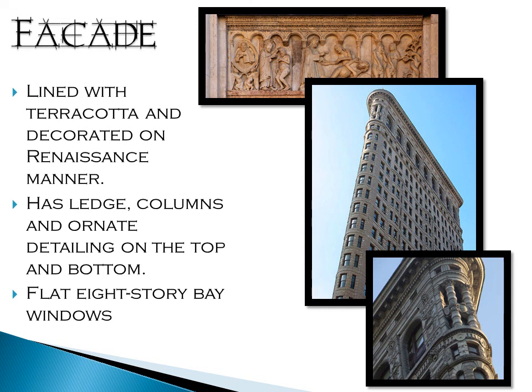The facade of the Flatiron Building is clad in terracotta and decorated in the Renaissance manner. The Flatiron Building has large columns and ornate detailing in order to distinguish the top and bottom. This also creates the classical separation of base, middle, and top. Besides that, the very flat eight-story bay windows are a striking feature. This is a type more common in Chicago than in New York.